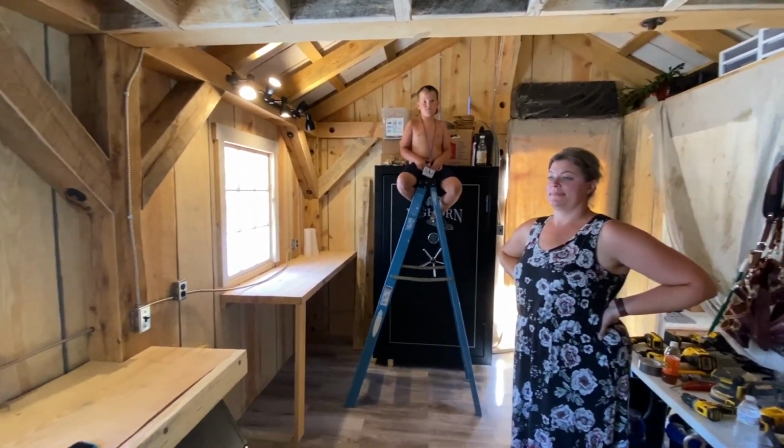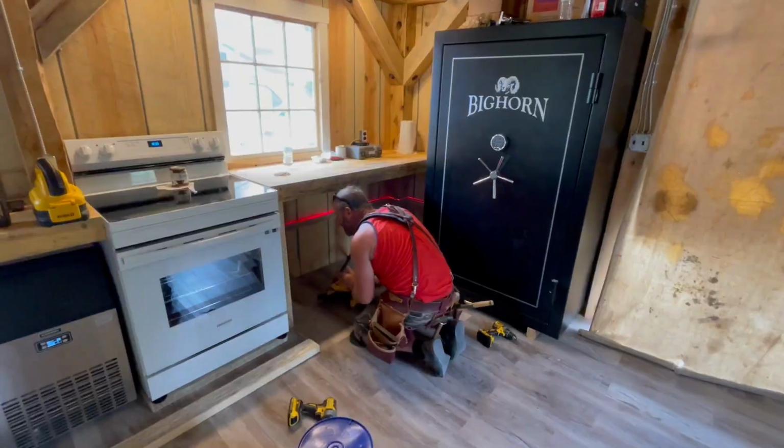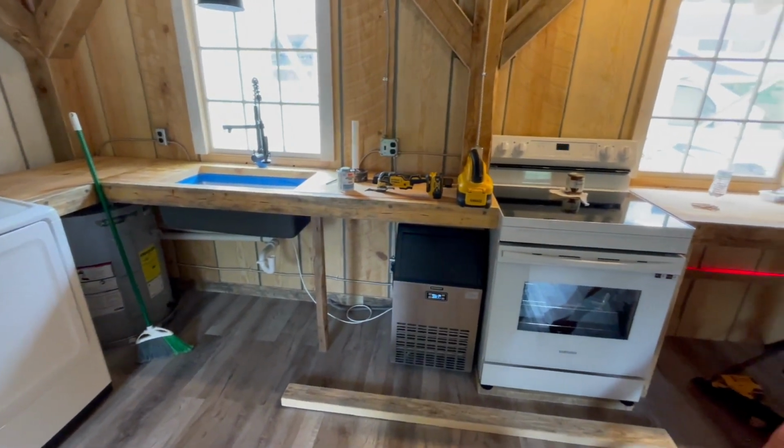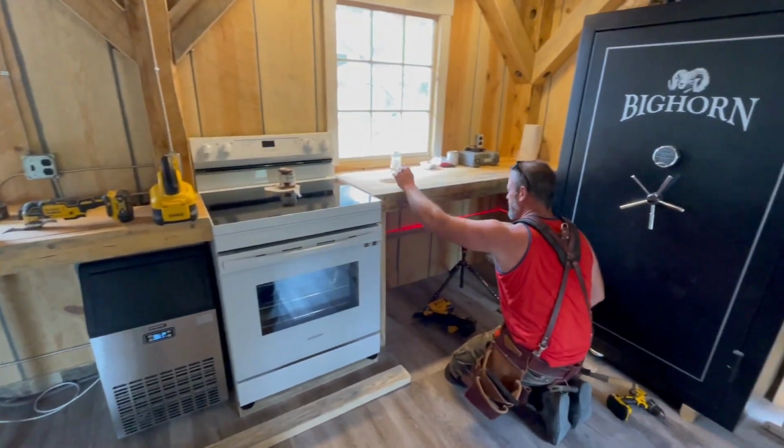But the bathhouse is almost complete. Everything's coming along. Slow, but it's happening.